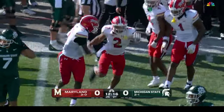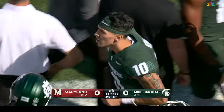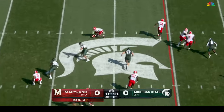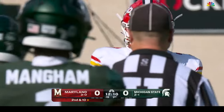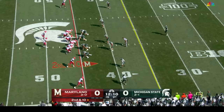So they want to play with pace, especially after first downs, and this time it bites them. Braid and Dante Trader said they're the leaders of this defense. They handle all the communication, getting the job done to start this game. Tagovailoa trying to set up the screen, and that ball's incomplete. He's been the leader of this program the last few years, and he's just a dynamic player, both with his feet and his arm.